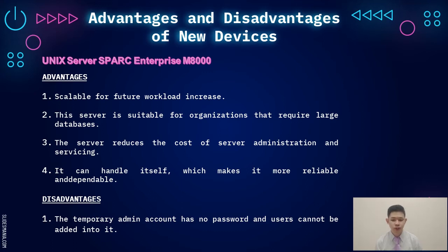Then, by using this server, it is also able to minimize the total cost of ownership. Besides that, this server is reliable since it can boost the performance by reducing the possibility of system or device faults. The disadvantage of this server is that there is no password for the temporary admin account and users cannot be added into it.